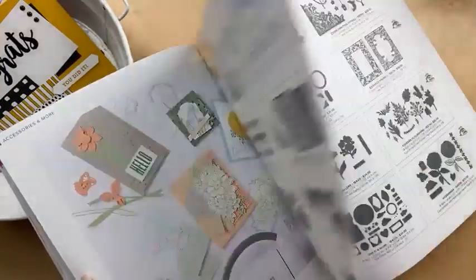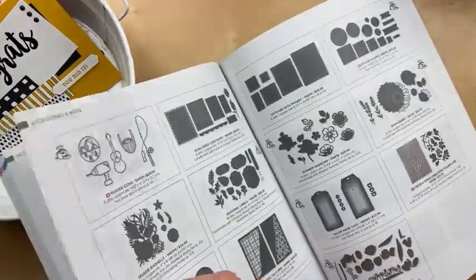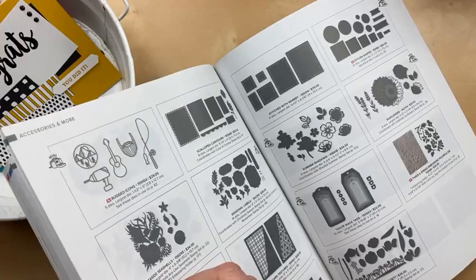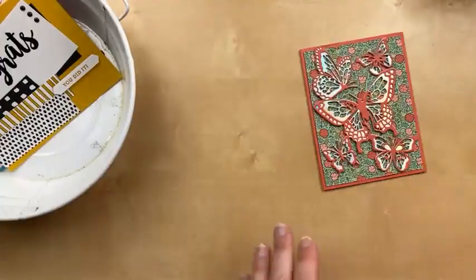There's the brilliant butterfly. Someone was just asking about that today. I think the other butterflies are gone. Yeah, I'm sure we'll have some more soon.